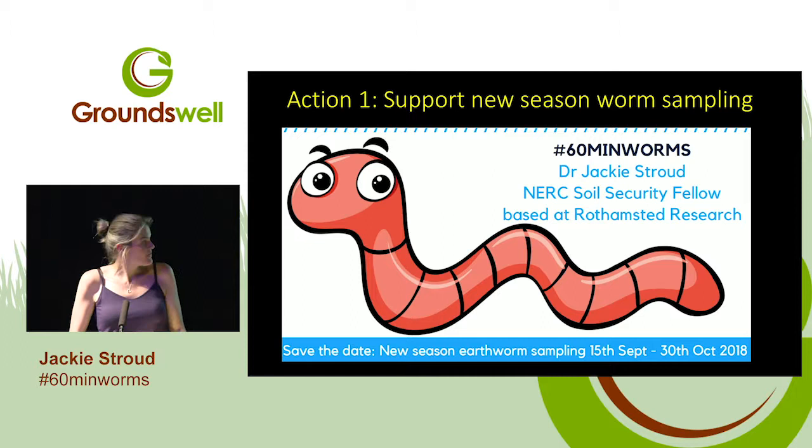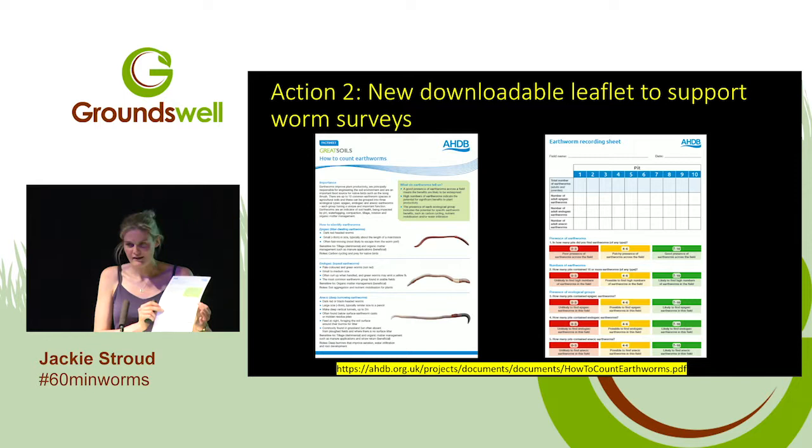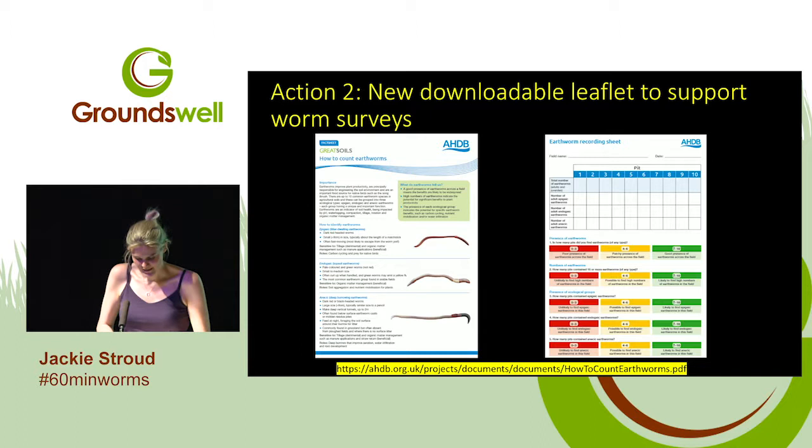Then the next thing was the leaflet. We have a new national leaflet for sampling earthworms. Based on all the feedback from farmers and through the pilot study, we now have a How to Count Earthworms leaflet and interpretation and recording sheet. So you don't necessarily have to contact me, you can do this and see how you get on. Red is could do better, and amber and green are the ideal scenarios. So that's here and available to anyone.